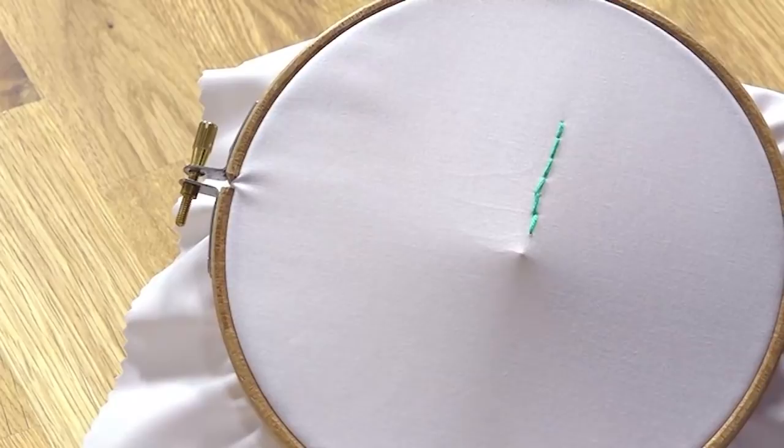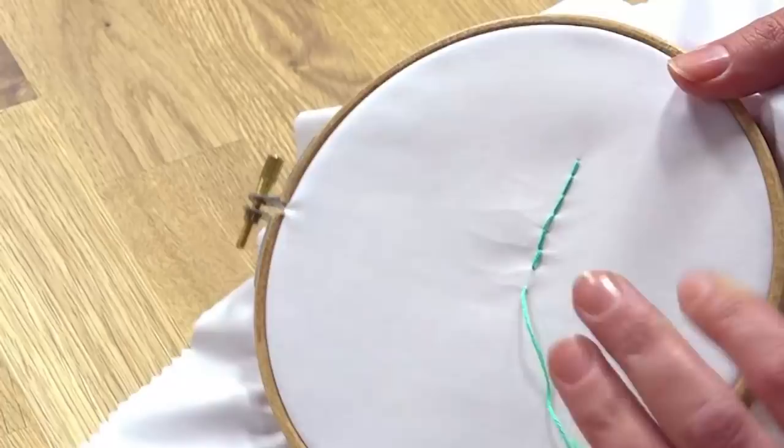My final stitch now. So as you can see, there's my row of back stitches, and if I just turn that over for a second, you can see that it's almost as if it's double stitched along the back. So you can see it's a really secure stitch to do when you haven't got a sewing machine to hand.